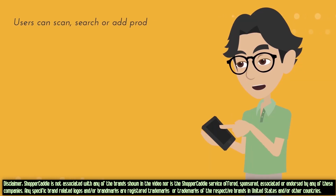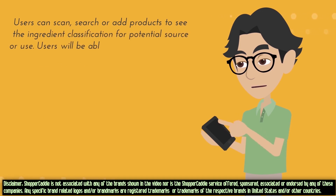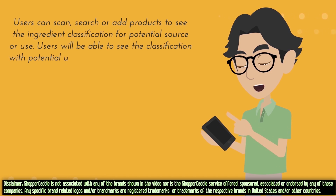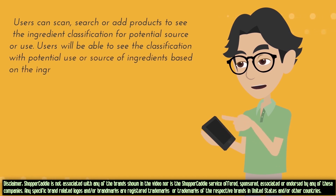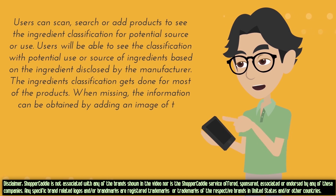Users can scan, search or add products to see the ingredient classification for potential use or source. Users will be able to see the classification with potential use or source of ingredients based on the ingredients disclosed on the package. The ingredient classification gets done for most of the products. When missing, the information can be obtained by adding an image of the ingredients section of the product.